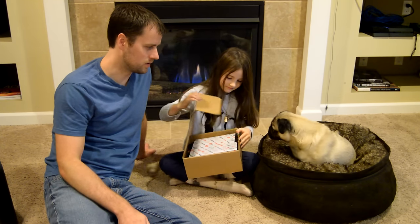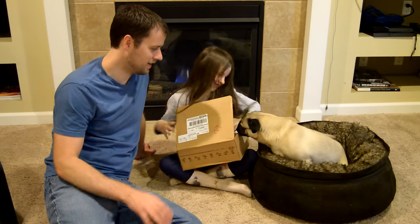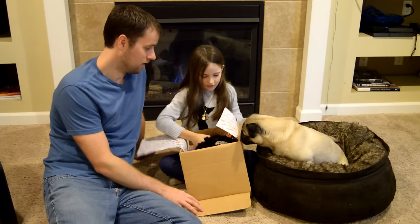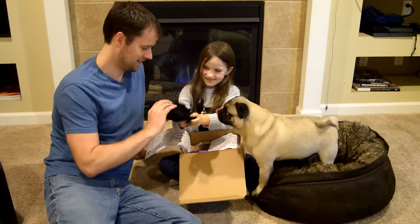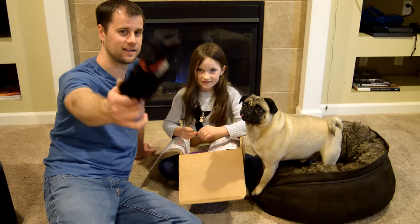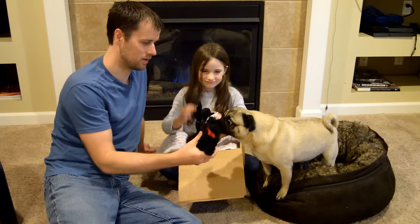Look how excited Moby is. He knows what's in there. He knows it's for him. I bet he smells something good. This is great. What is this? What is it? It's a kitty. It's a ninja cat. That is so cool. I hope he doesn't tear it out. Look how excited he is. Oh, he will, but that's fine.